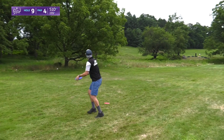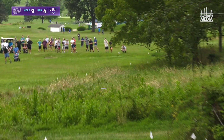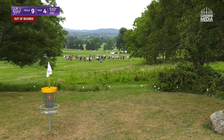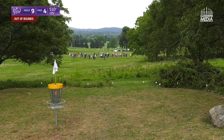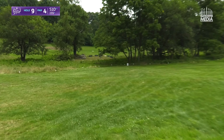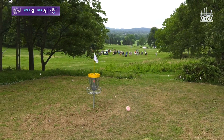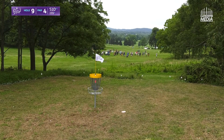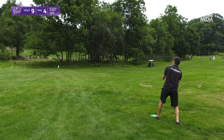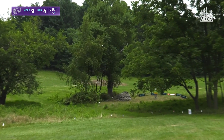Yeah, he had to think about this one a little bit. Oh, and he just didn't get it high enough. Leaves it short. Never got it in the air. So here's Mike throwing a forehand. Yeah, that looks perfect. Oh, beautiful shot by Mike. That'll be a nice birdie for him to get and get back a couple of the mistakes there.